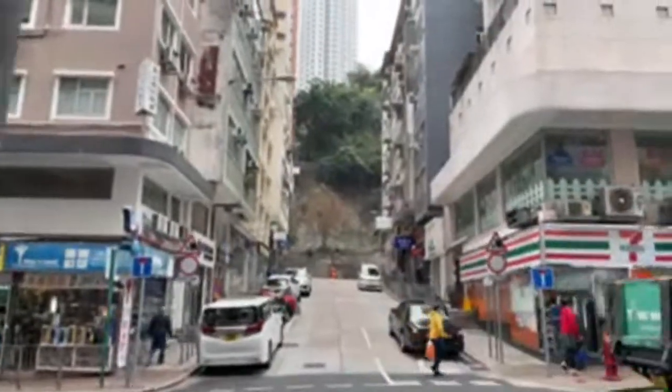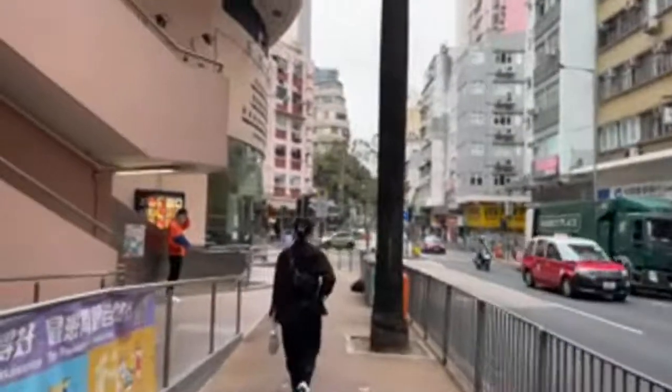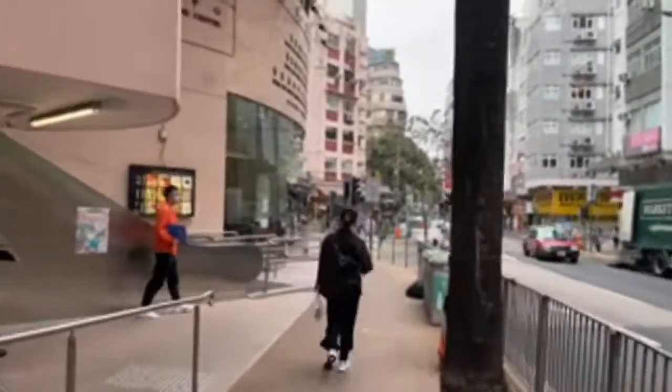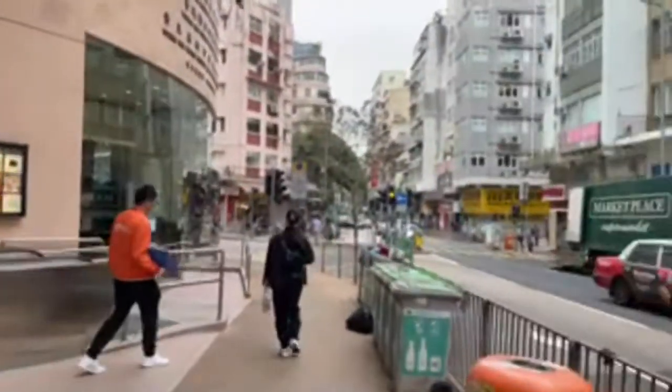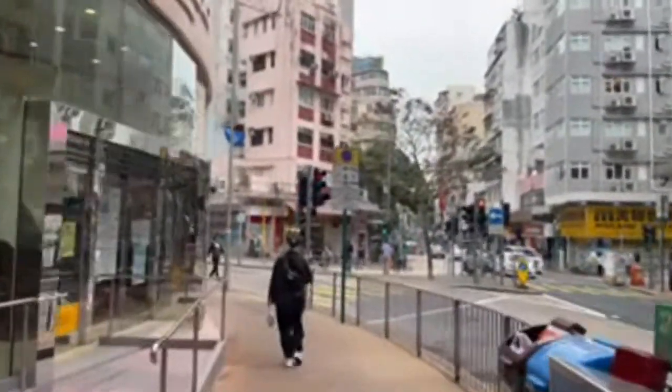Right, I need to go up there. I want to go a different way. Go for a little explore. But we're coming down, the race course is over there, and there's lots of Western bars down here.